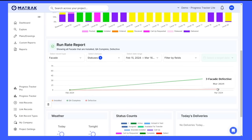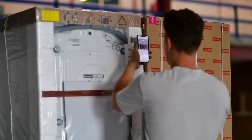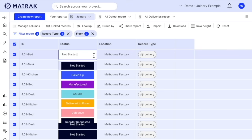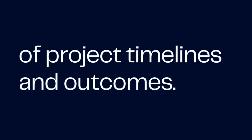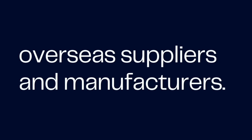Matrak shows you the exact production and installation rate, giving you an early warning to prevent delays before they happen. And say goodbye to endless meetings and emails. Having your manufacturers and suppliers updating the same system provides production visibility of all your materials, so you have better control of project timelines and outcomes. And automatic translations and notifications provide trust and surety when working with new overseas suppliers and manufacturers.